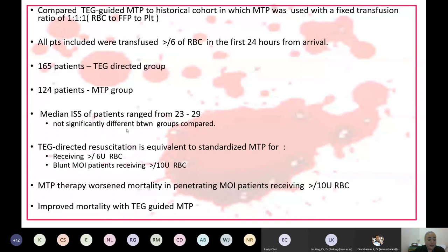And the study found that the TEG-directed resuscitation is equivalent to our standard MTP if the patient is receiving 6 or more units of red blood cells, and for blunt trauma patients receiving more than 10 units of red blood cells. It found, though, that the massive transfusion worsened mortality in penetrating trauma patients who received more than 10 units of red blood cells. Overall, there was improved mortality with a TEG-guided massive transfusion protocol than a fixed transfusion ratio.